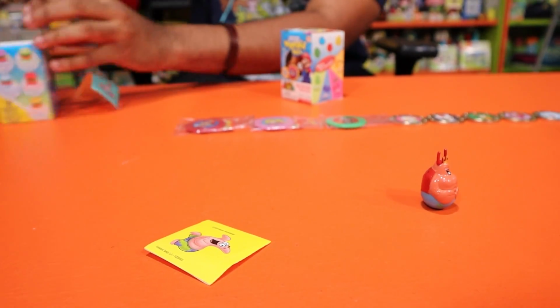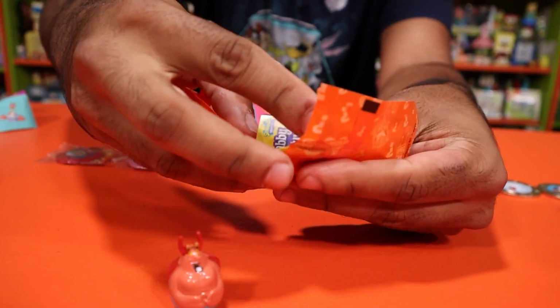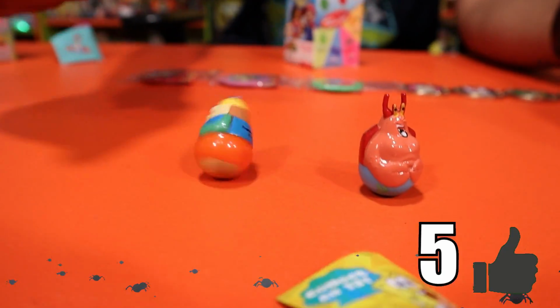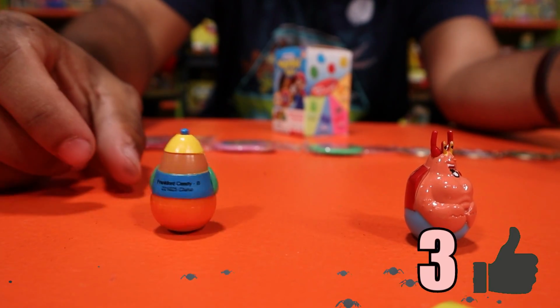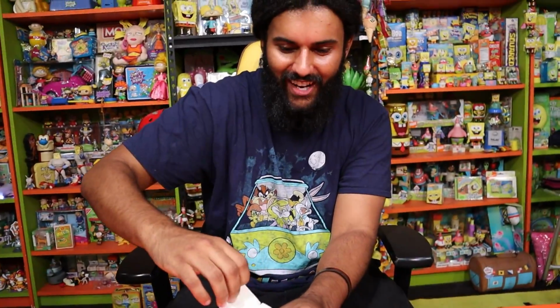Yeah. All right, what do we got here though? Come on, Mrs. Puff. Come on, Gary. It is Mrs. Puff. Yeah. We got Mrs. Puff for you right there. Finally. That is beautiful. Dang, now it's gonna be the hardest battle of my life getting Gary. Yeah, just Gary and the gold. Which will come first?